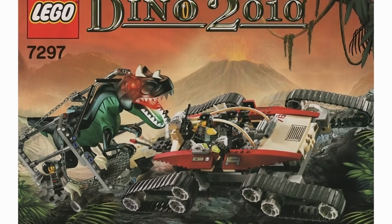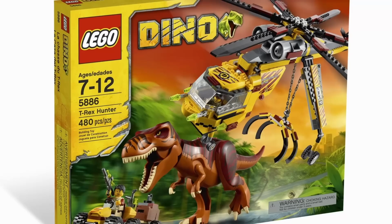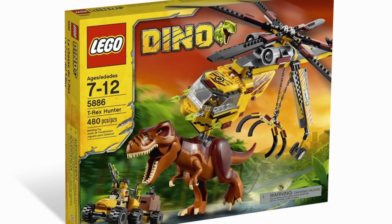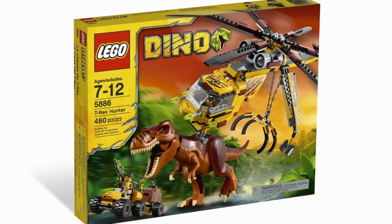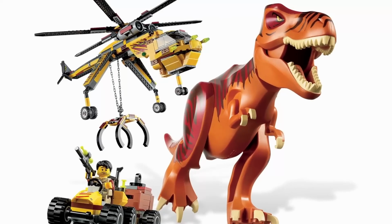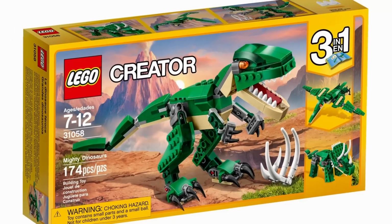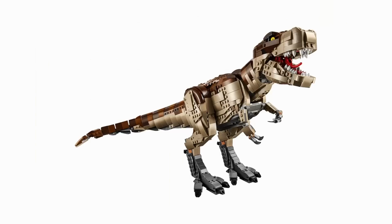Then in 2005 you got the Dino 2010/Dino Attack theme and a new different kind of T-Rex. The version of the T-Rex that we are familiar with now, certainly in moulded element form, debuted in 2012 with the Dino theme, and this is the one that has been used for the Jurassic World and Jurassic Park sets. But that is not the only version of the T-Rex we have had in the intervening years, because there have been plenty of different brick-built versions, both as part of the LEGO Creator 3-in-1 theme, and of course some in the Jurassic Park/Jurassic World theme.